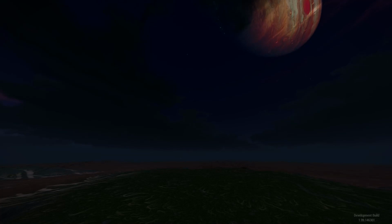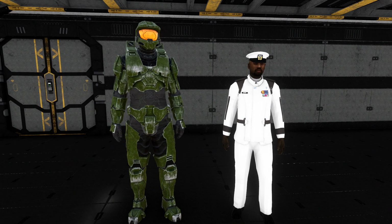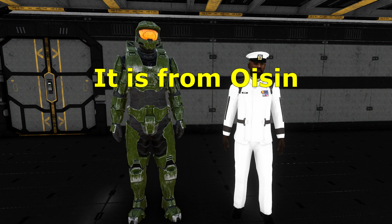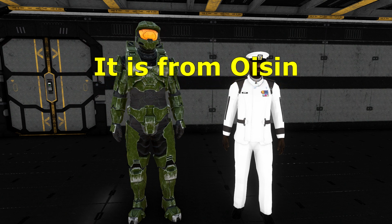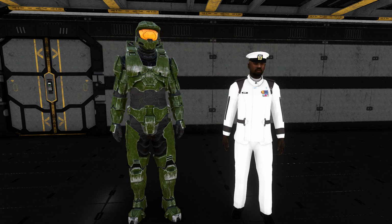Alright guys, so that brings us over to the community assets, and as far as that stuff goes, we've got a couple of neat things here. We've got the Mark 6 armor that, I think, is being developed by Oeson. I'm not sure, I would have to go back and check. And I forgot to actually tag this one in my file notes like I've been trying to do, but unfortunately I don't have that right offhand.